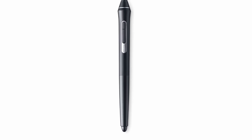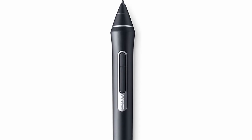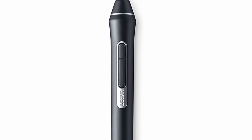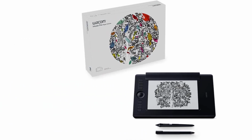The Wacom Intuos Pro Paper Medium is excellent for graphic designers, illustrators, photographers, and web developers. With an active area of 10 by 6 and a sensitivity of up to 2048 levels of pressure, this tablet gives you the precision needed to take your work to the next level. The all-new ergonomic design provides more comfort, so you can keep working for more extended periods without fatigue. And with express keys, it's easy for anyone to customize their shortcuts, so they spend less time learning how to use software and more time designing beautiful projects.